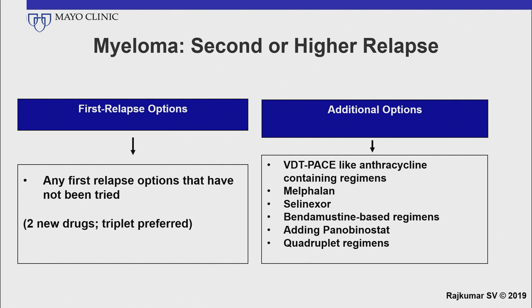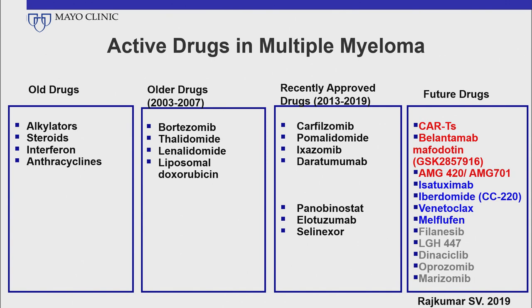And if we have all these drugs, we are going to have even more in the future. As you know, CAR-T therapy is highly effective in myeloma, and hopefully we will have some approved soon. Belantamab, the anti-BCMA antibody from GSK, is active, and those results so far are very promising in phase two. Hopefully that drug can get approved. The Amgen compounds, 420701, you should be hearing about that very soon, the BiTEs. Isatuximab, iberdomide, venetoclax, melflufen, the list goes on. There are going to be a number of options.